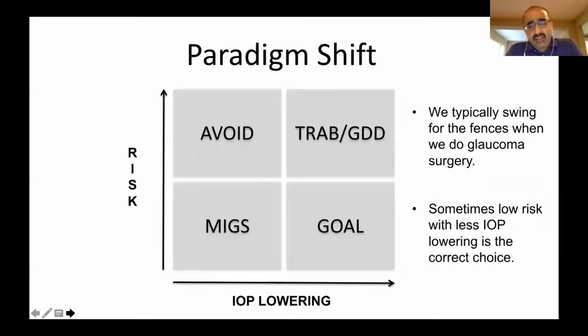And I think part of the issue here is we're seeing a paradigm shift in the way we think about treating glaucoma. Typically, as glaucoma surgeons, we swing for the fences. We try and actually get the best possible IOP lowering. Unfortunately, that's usually coupled with an increase in risk. So a trab and a glaucoma drainage device, these have been the traditional methods, but sometimes a lower risk procedure with maybe a little bit less IOP lowering is appropriate, similar to the MIGS or cataract extraction in the bottom left-hand corner that you see here.